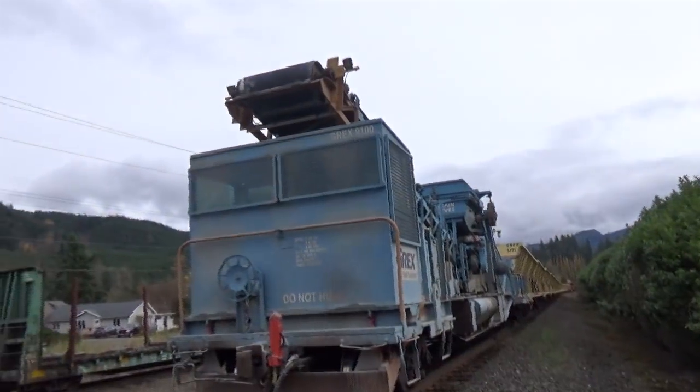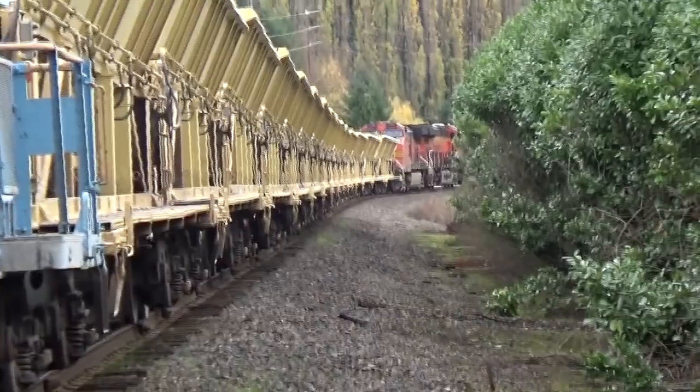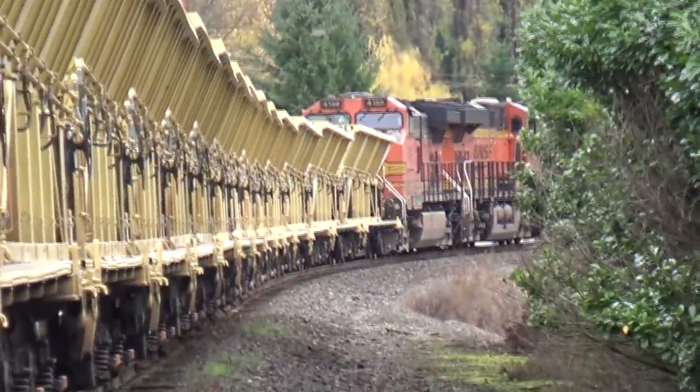Here we cross over the other side of the train. Good view right down here. There's two pumpkins back there pushing.